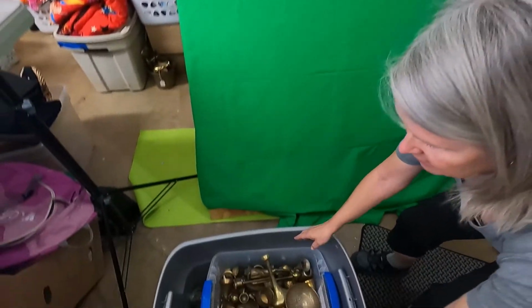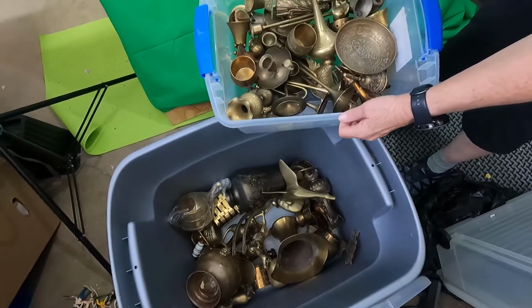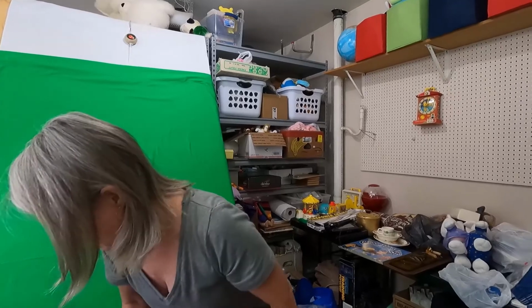I had a friend send me a message through Facebook that she had picked up some brass, and we bought 88 pieces for $60. All right, show them the tote. I picked a few things out that I'm going to show you, but this is the rest of it. Rocking horse, lots of pots and vases and candlestick holders. It looks like there might be another one of those 7-piece candlestick holders that I've been picking up.